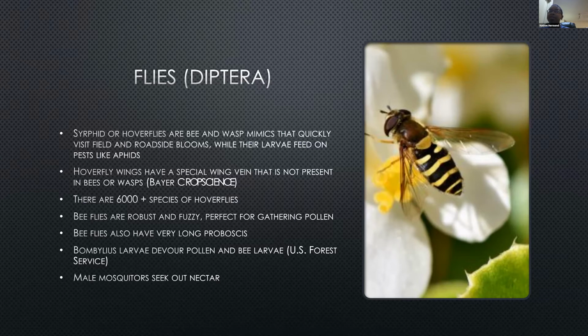A lot of times you'll see these flies hovering in your urban gardens and your farms. They'll go after your tomato flowers and pumpkins and strawberries as well. So flies are actually said to be the second most important pollinator after bees.